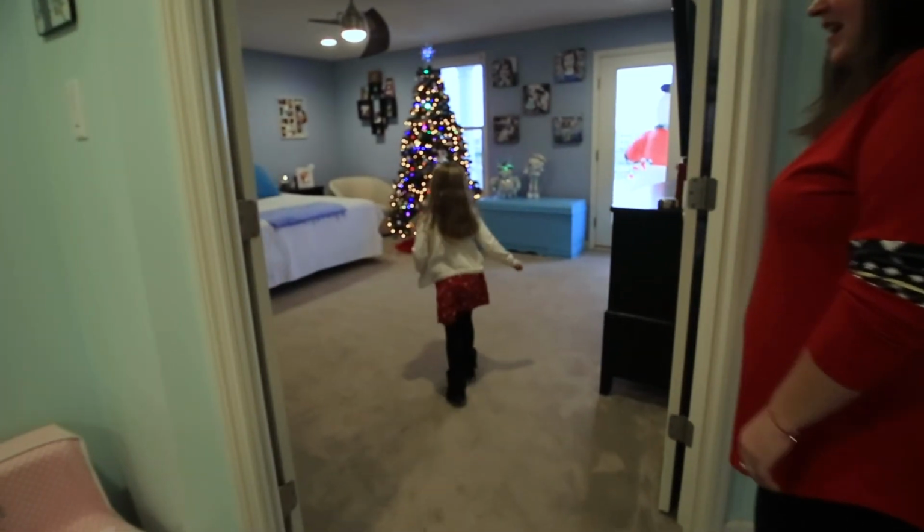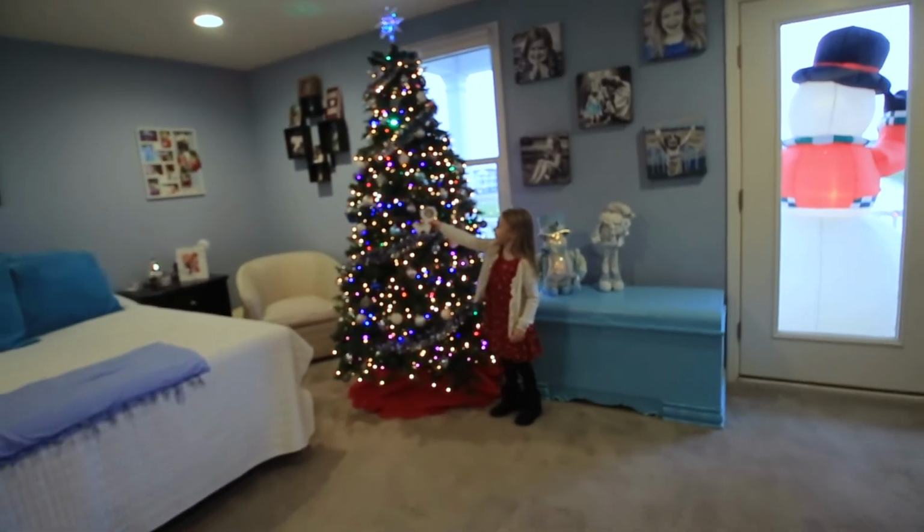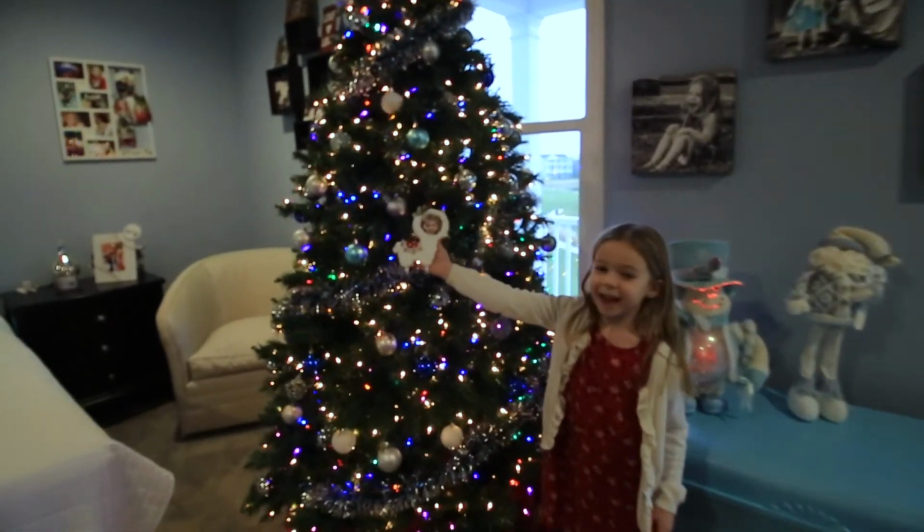And then this is Mommy and Daddy's room. And this is me as a llama. As a llama.